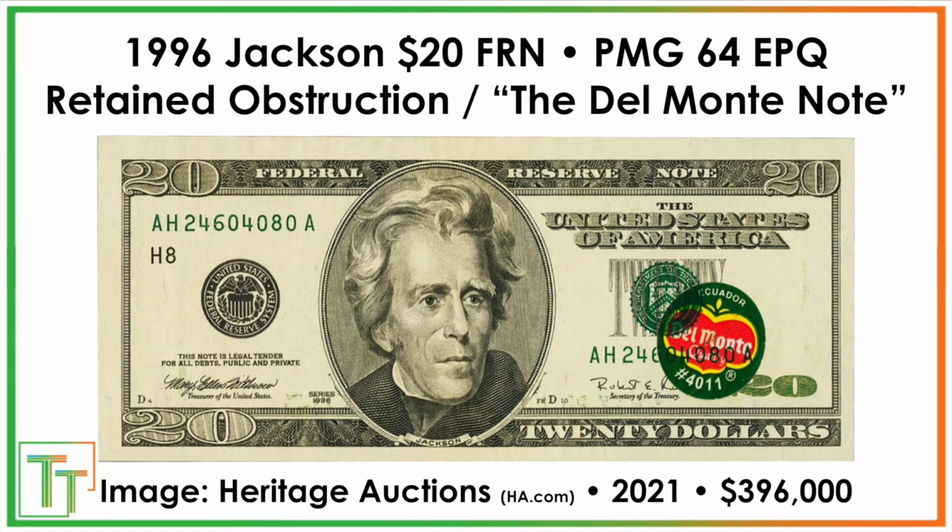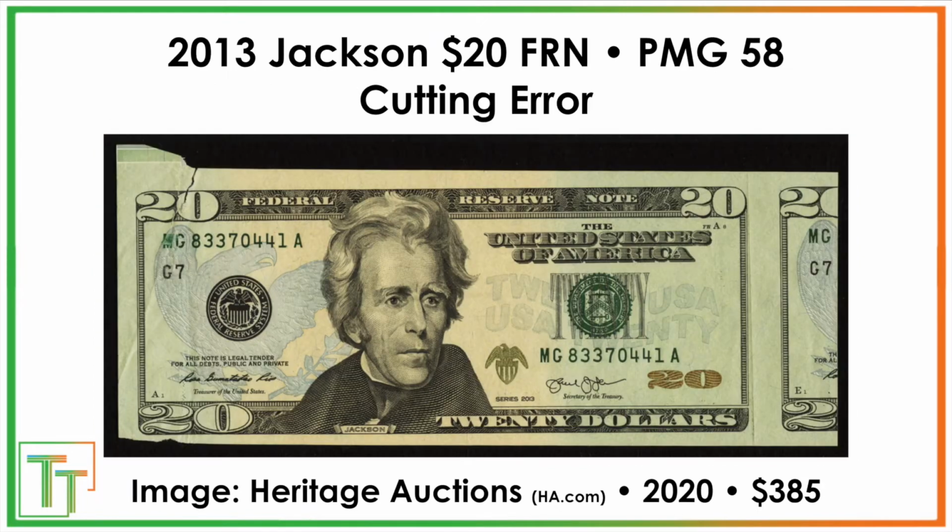This 1996 note is the most famous error note probably of all time. The Del Monte error: retained obstruction, basically between the second printing, which is when the face is printed, and the third printing, which is when, again, you do that serial number along with the seals. A Del Monte bananas sticker ends up on the front of the note. A college student found it in an ATM in, I think, 2004 in Ohio. It's been sold multiple times, but jumped from about, I think, $25,000 to $400,000 the last time it was sold in early 2021.